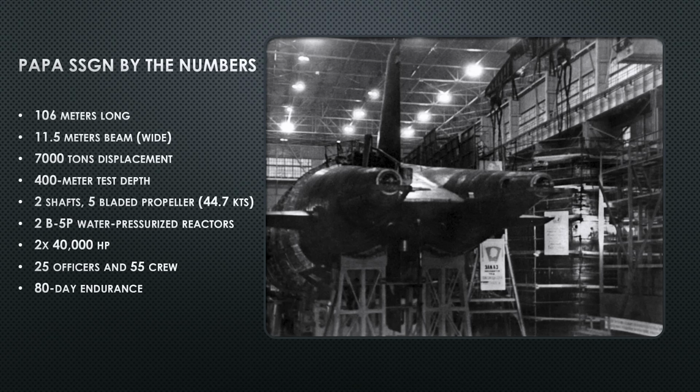Their officers to crew ratio is also kind of skewed a little. They have 25 officers to 55 crew. Now, typically on a submarine, you'll have 1 officer for every 8 to 10 enlisted men. In this case, they have about a 1-to-2 ratio of officers to crew. And that could be because of the high visibility this platform had. It was good for everyone's career, whether they were officer or enlisted, to serve well on the Papa SSGN. And she had approximately 80-day endurance, which is pretty good for the time. She could stay at sea for almost 3 months.